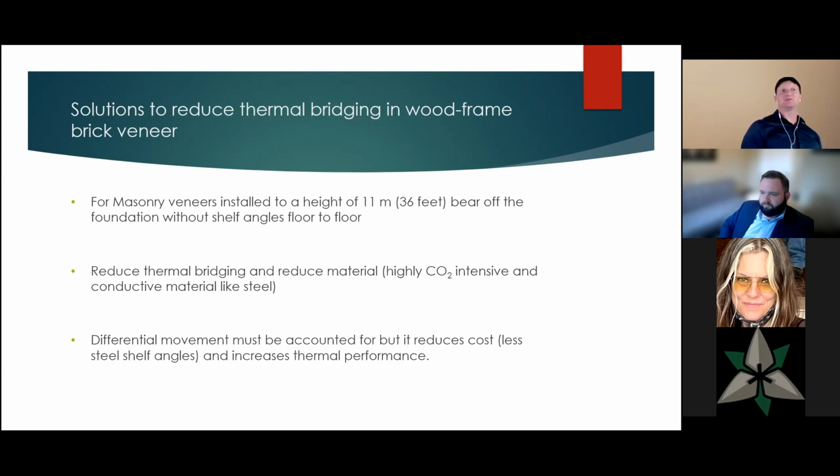So another solution that speaks a little bit more to the assembly is our shelf angle layout. For masonry walls installed to a height of 36 feet, you can bear off the foundation either on a shelf angle on standoff or on a brick ledge, and you don't need shelf angles floor to floor. So this reduces the thermal bridging effects at your floor levels. All linear transitions have to be accounted for in the thermal modeling. And it also reduces the highly CO2 intensive material like steel. So it reduces cost, and it also reduces our footprint by not using as much steel on our buildings.